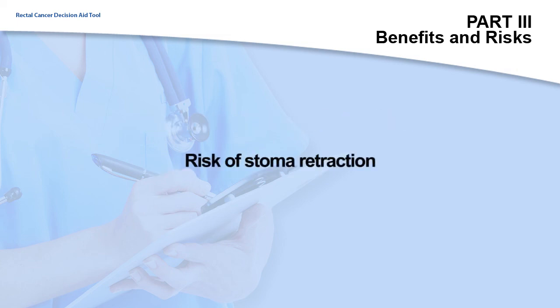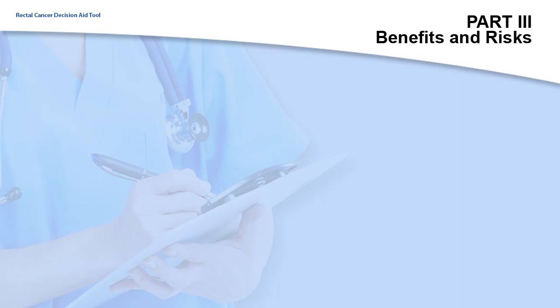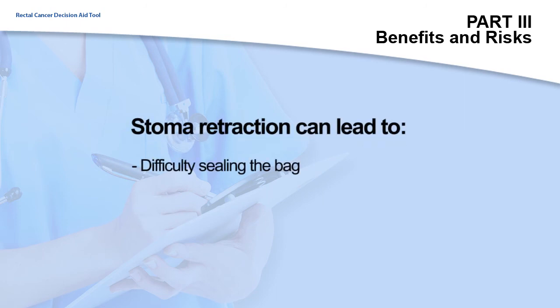Risk of stoma retraction. Studies report in up to 25 out of 100 people, the stoma can sink back under the skin. This is called stoma retraction. Stoma retraction can lead to difficulty controlling the fluid leaking from the stoma and can lead to skin irritation. This is usually managed conservatively without surgery.